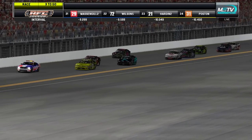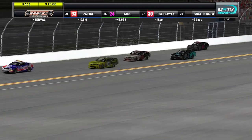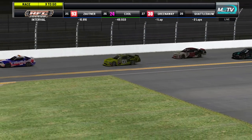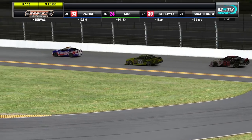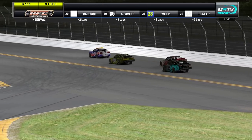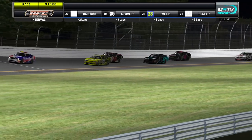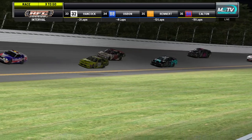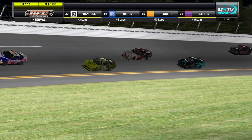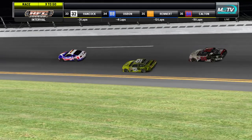So with 3 laps to go, Chris Berg is out front, looking to get the green and white flag at the same time. So we'll have a 1-lap shootout as the lights are still on the pace car with 3 to go. So if the lights go out this time around, we will have a 1-lap shootout.